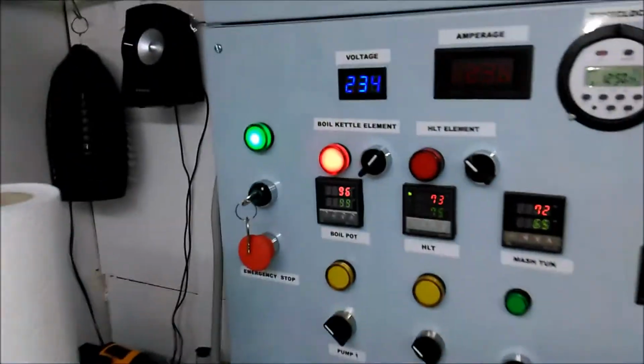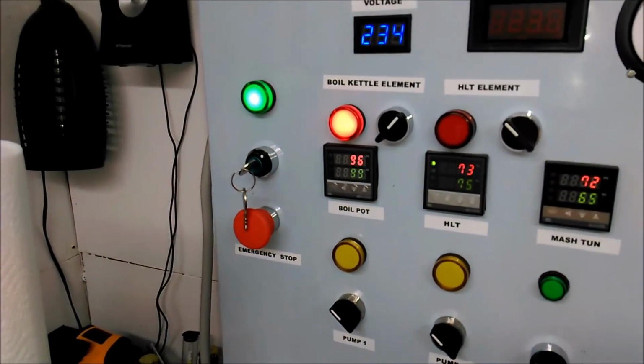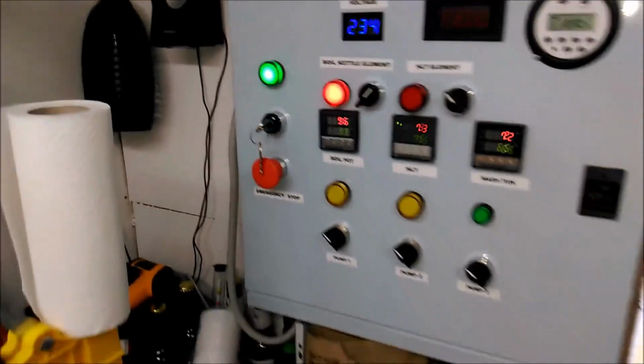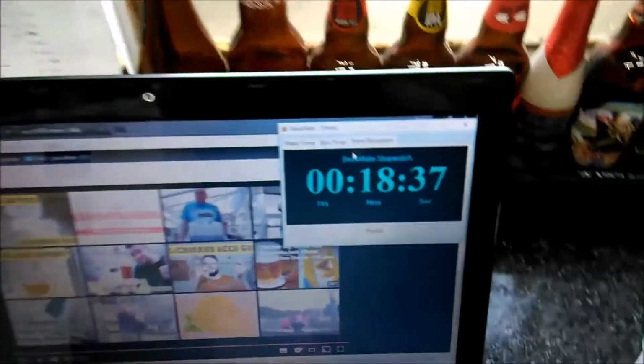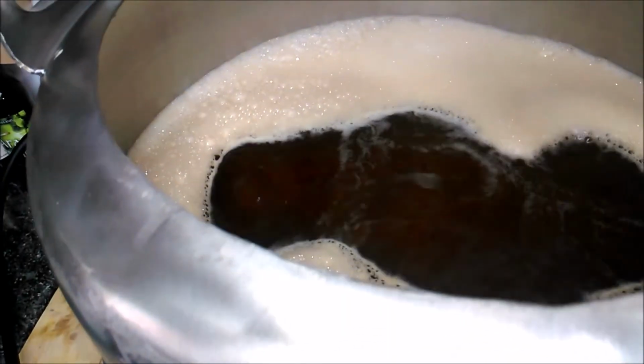Well, that's not bad going. It's a good boil on gas. As you can see, this is 96. I'll say we'll be hitting the boil very shortly. I'm back in a minute. Close. 98, 1830, whatever. And yeah, she's starting to get a bit more vigorous.